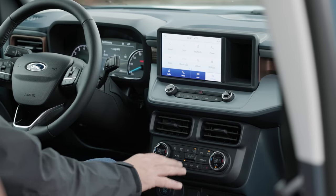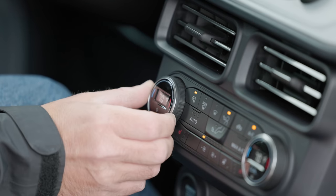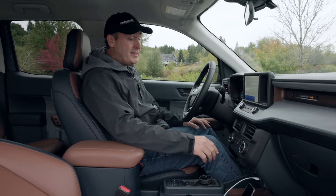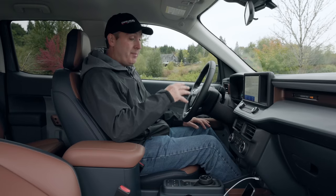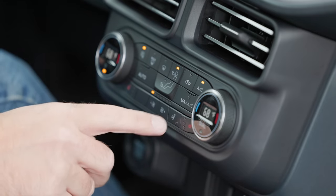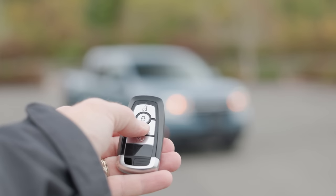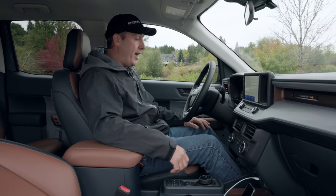And I especially am thankful for having aircon all be physical switchgear. And it's not just on-off aircon. This is actually pretty fancy in the fact that it's a temperature-controlled dual system. I can control temperature here and here independently, or I can link them together. Further, the seats have three stages of heat, as does the steering wheel. And if I use remote start, I can set that to operate the vehicle for up to 15 minutes so it can warm up before I go on a cold day.